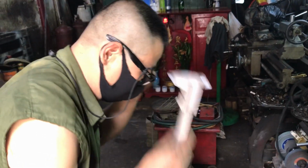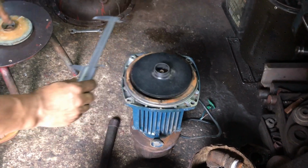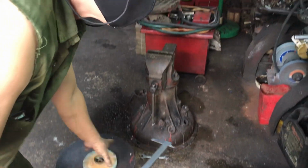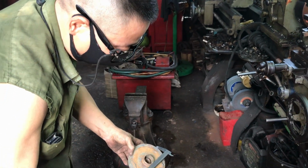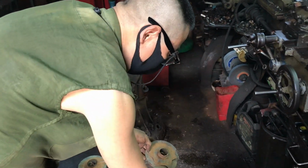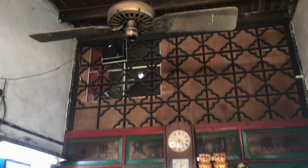There are lathe machines and other machineries in this workshop. They do repair motors and other machineries. The interior of the workshop is very old.